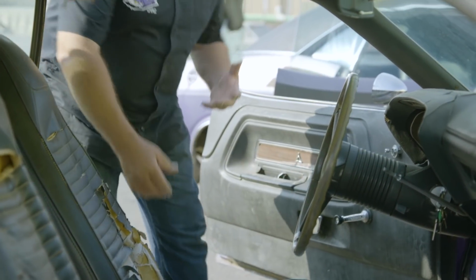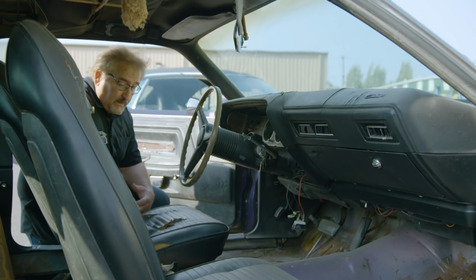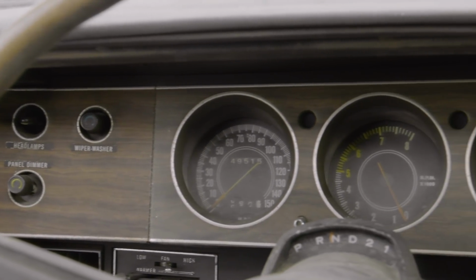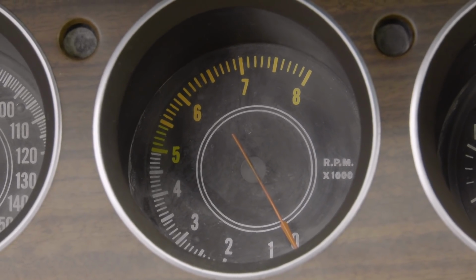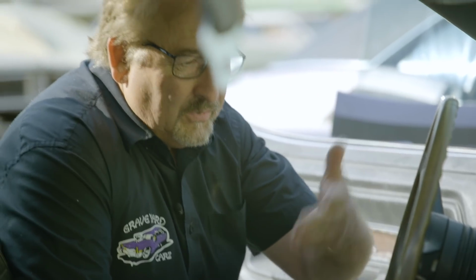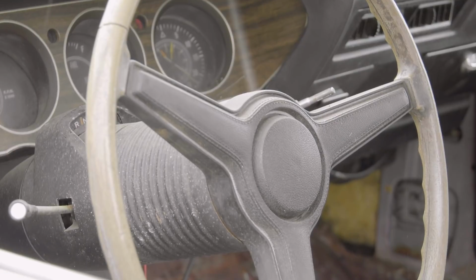So when it comes to the interiors of the 70 and the 71, literally, there's not much difference between them. The instrumentation is the same, which is that cool cockpit style, 150 mile an hour speedometer, 8,000 RPM tach, all four of your functional gauges, and a clock over on the right-hand side. Same steering wheel used in 70 and 71. There were optional wheels, but the basic standard wheel was the same.